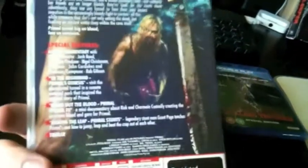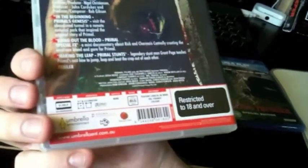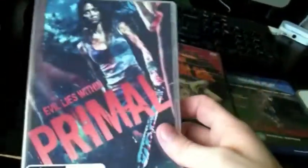Not knowing too much about it, but just knowing that it had a few good reviews, and that, well, it's an R-rated horror of a girl holding a machete. I mean, it's worth at least that. So that's Primal. If someone had seen that, let me know what you thought.